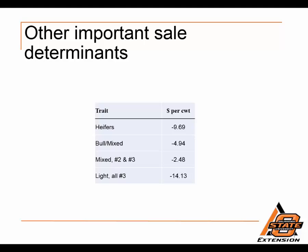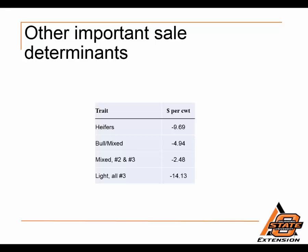Some other important sale determinants include what's in the lot. We can't stop having heifers, and we're going to have to sell heifers because we're going to typically retain around 15 to 20% of our heifers. And relative to steer calves, you're back almost 10 bucks on average, our data shows. What really kills producers are having bulls or mixed lots. That's bulls and steers. That's going to cost you, in our data, around $5 a hundredweight, but it can be as much as $10 a hundredweight. So castration, as Kelly had mentioned earlier, is a proven way to add value to your calf crop or avoid getting docked.